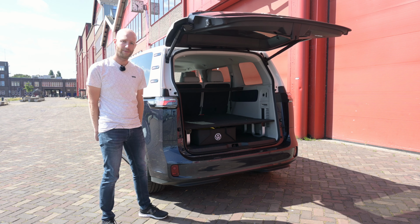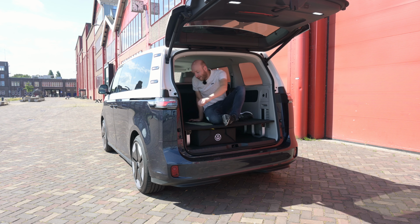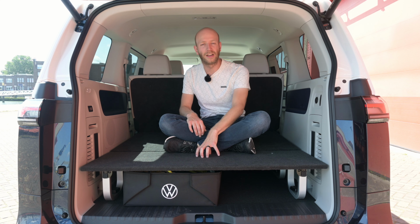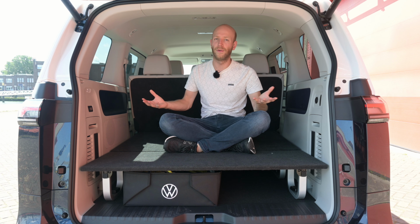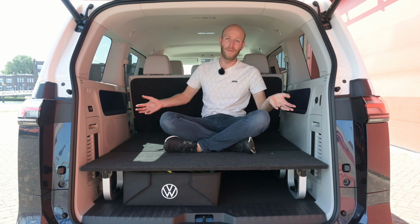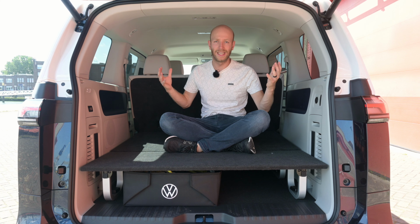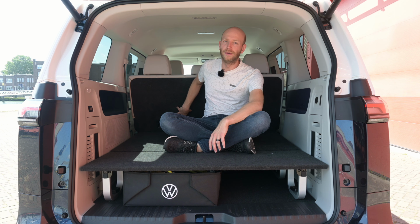Then the boot is big enough for me to climb in it without any problems. Look at this. As you can see, I am sitting on a Razor. And this Razor does not come as standard, it is an option. And here is one of the biggest flaws of the Volkswagen id.buzz, if you ask me. Because I assume if you buy a van, you want maximum space and maximum versatility. The biggest flaw of the Volkswagen id.buzz is that the rear seats cannot be removed.